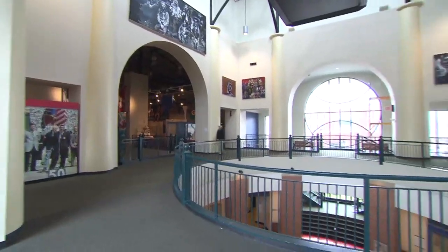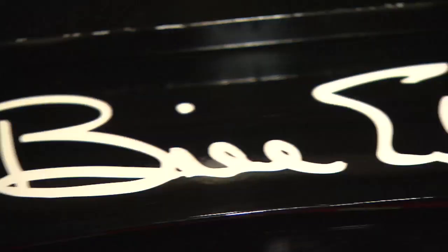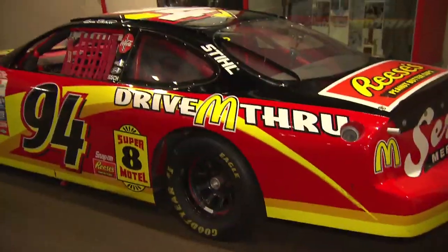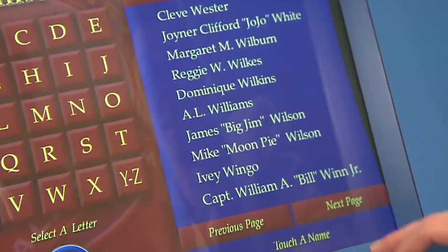This 43,000 square foot state-of-the-art museum houses over 3,000 artifacts and is the country's largest state sports museum. Hey, Hank Aaron, Ty Cobb, Phil Niekro, we got more down here. That's right. Managing Director Ben Sapp gave me a tour starting with their most recent Hall of Fame inductees.